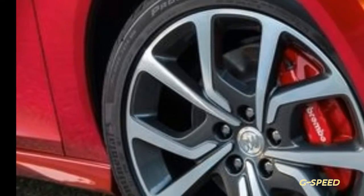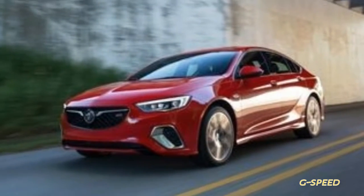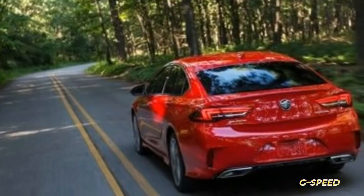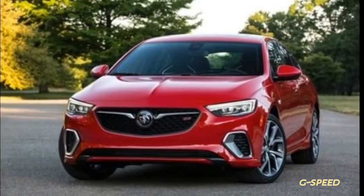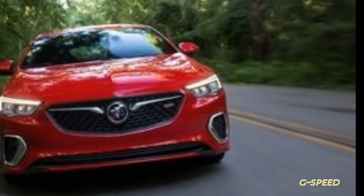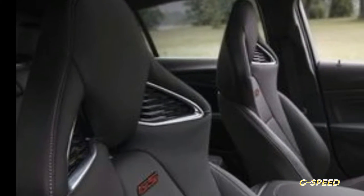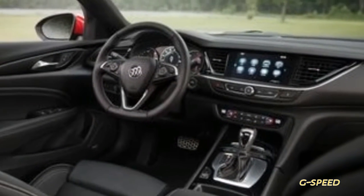GS interior changes include sport seats with standard heating, cooling, and massage, plus a flat-bottomed steering wheel and metal-trimmed pedals. While the standard Sportback undercuts its predecessor's base price, the new 2018 Regal GS is $2,130 more than before, just squeaking in under $40,000 with its $39,990 starting sticker. That seems reasonable when the Buick is stacked up against the $45,750 Acura TLX SH-AWD A-Spec, which seems like the Regal GS's most natural rival.